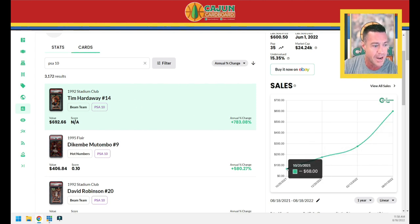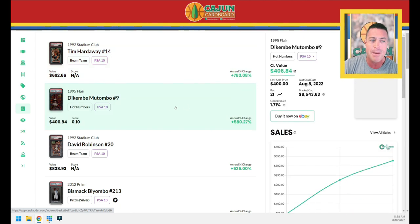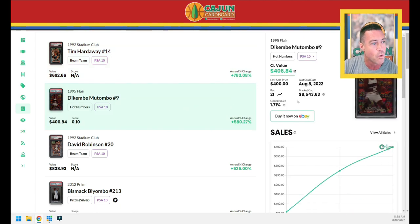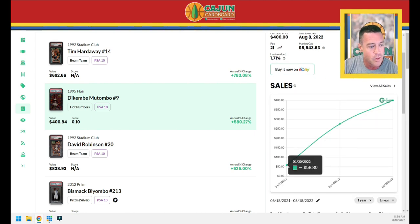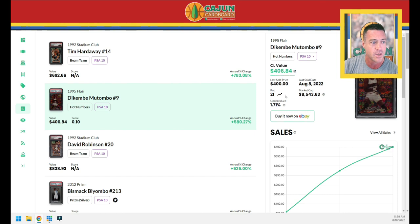Of course, that's probably not the same card. I'm not looking because it doesn't matter, but you get my point. Same exact thing applies here. 21 pop for this Dikembe Mutombo Hot Numbers PSA 10. This is another great set from the 90s, visually appealing, would appeal to a lot of set collectors. This Mutombo card in January of this year, $60. Last sold $400. Pop 21. So if you're a set collector and you need it, sometimes you pay an exorbitant, irrational price to go get it.